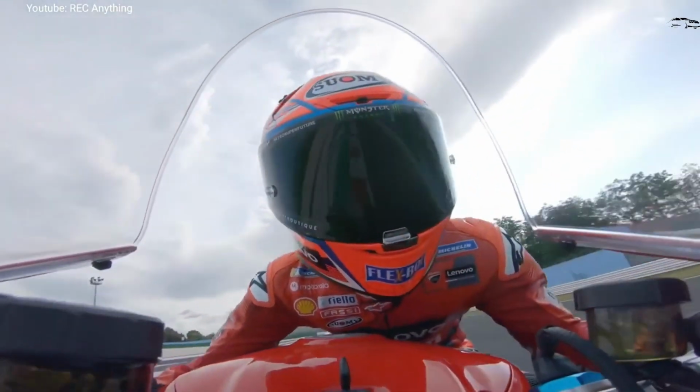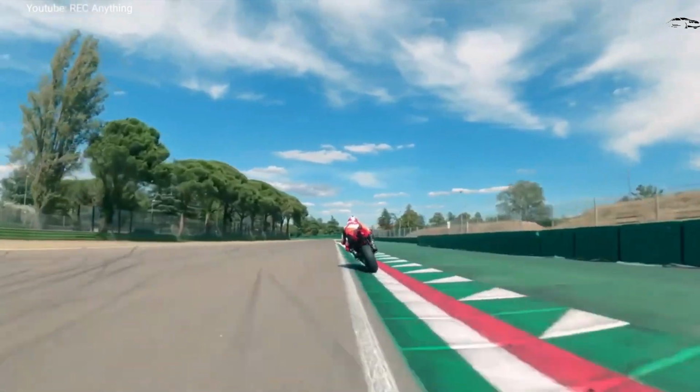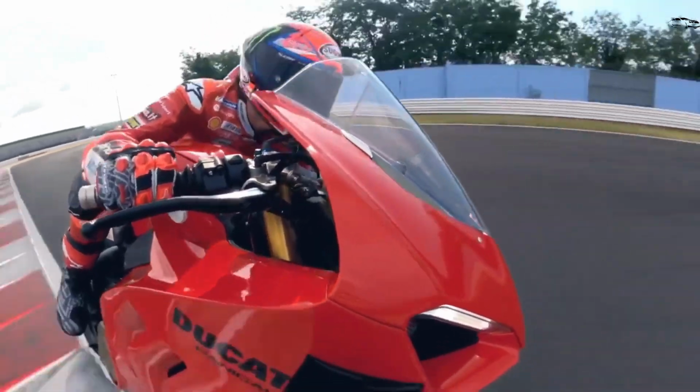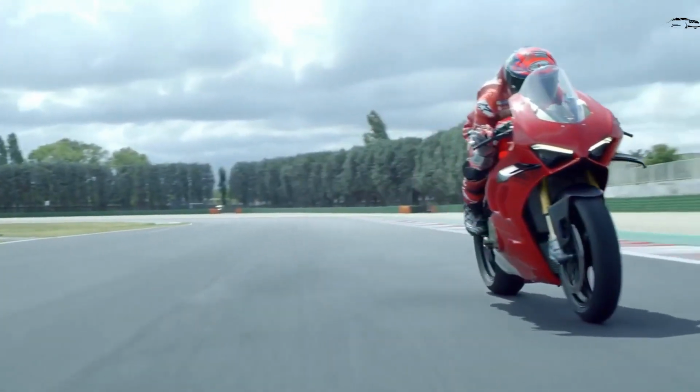Unfortunately, performance numbers for the US spec Panigale V4 are slightly less impressive, with Ducati claiming 210 horsepower at 12,500 revolutions per minute and 91.2 lb-ft at 9,500 revolutions per minute.